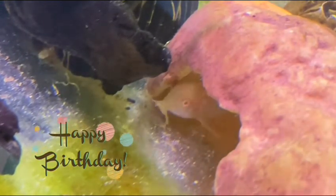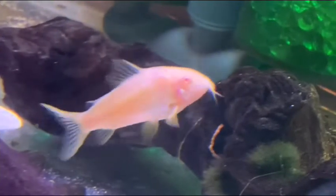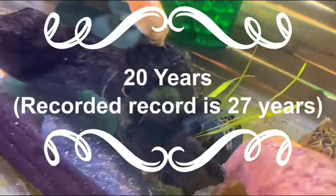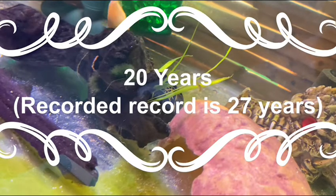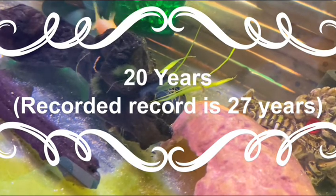Here's something interesting. How old do you think these little things can get? I'll give you some time to think. Tick, tick, tick, tick, tick. The answer is they can get up to 20 years. That is right. 20 years.